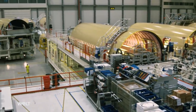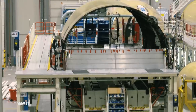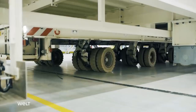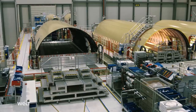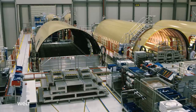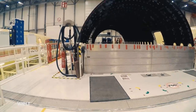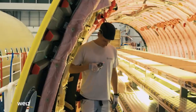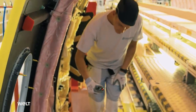The transport team brings a new empty section into the hall and puts it in position 1 in the assembly line. The engineers use a joystick to precisely maneuver the extremely heavy load into its resting place. When the sections arrive in the hangar, they are completely empty, except for any load-bearing structures. Inside the fuselage, the mechanics use a mirror ball to guide a finely calibrated laser beam to preset measuring points. A measuring instrument then determines whether the hull is perfectly straight.